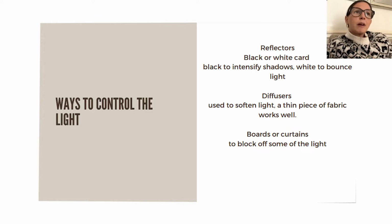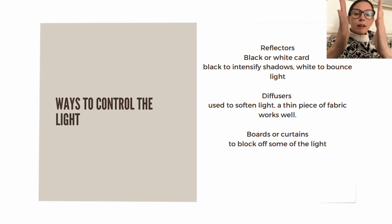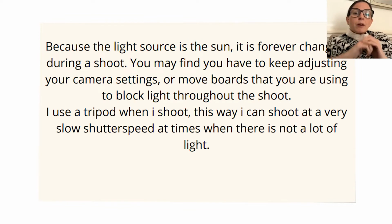Diffusers, in the summer, I've got a very thin net curtain, so if the light's too hard, I will diffuse it slightly, or I will use some of my backdrop boards, and I will just place them either side of the window to bring in the light, so I've got a smaller sliver of light. And obviously, because the sun's forever changing throughout the day, during your shoot you might find that you have to keep changing the settings of your camera and move boards around or open the curtain up a little bit.